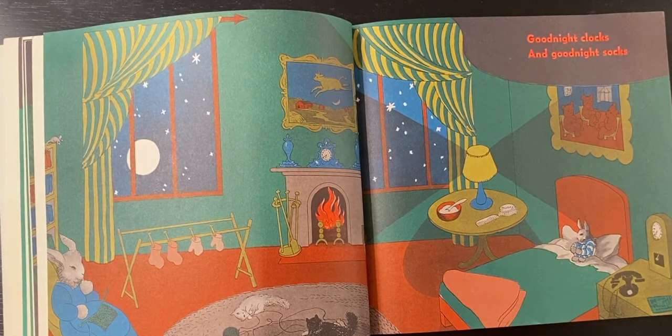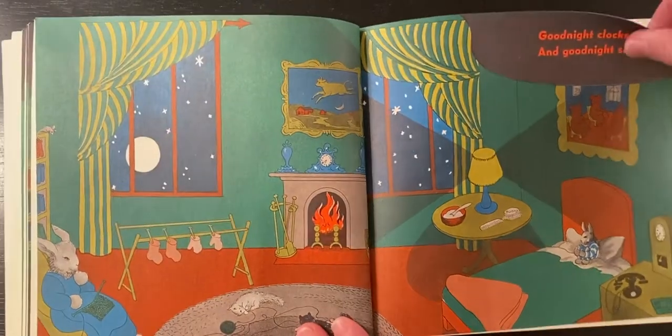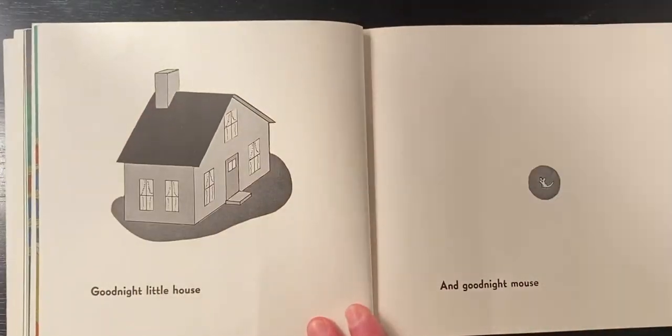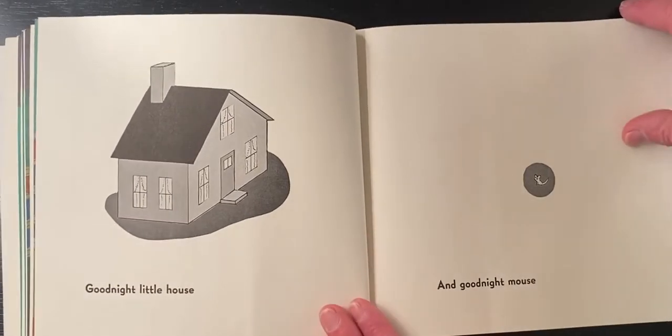Where's the mouse? I think he might be looking out the window. He's right here. Good night, little house, and good night, mouse.